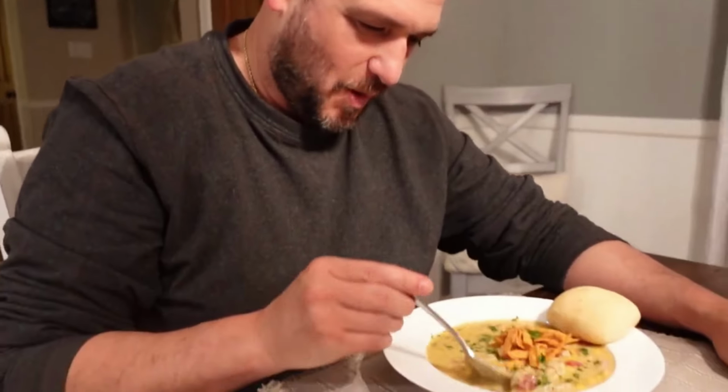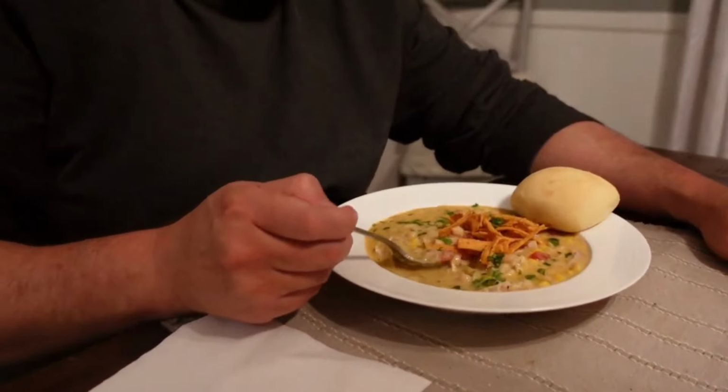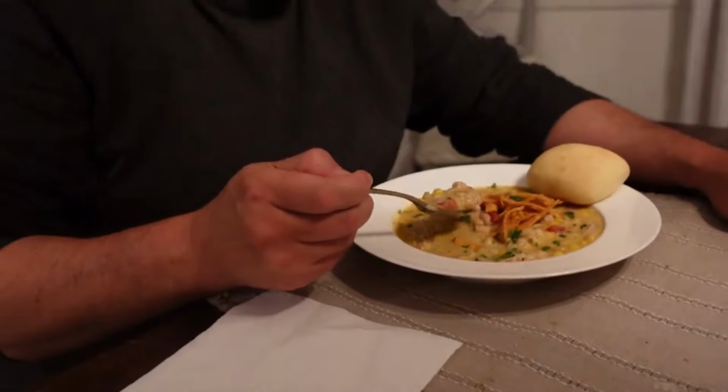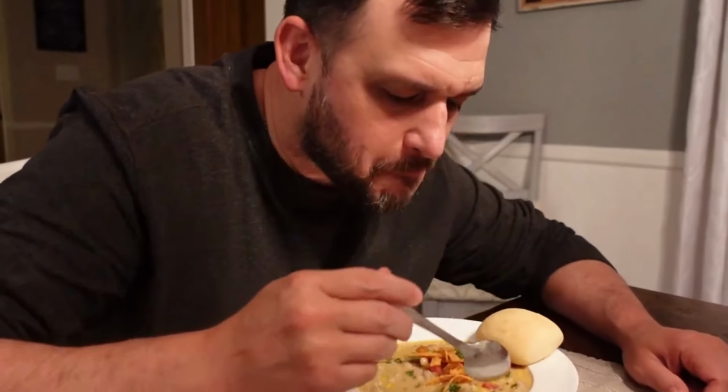Yes, I'm excited. White chicken chili. So we love white chicken chili. We got to see if this is the winner of all the ones that we've ever tried. Let's see. It's gotta be. The smell is amazing.